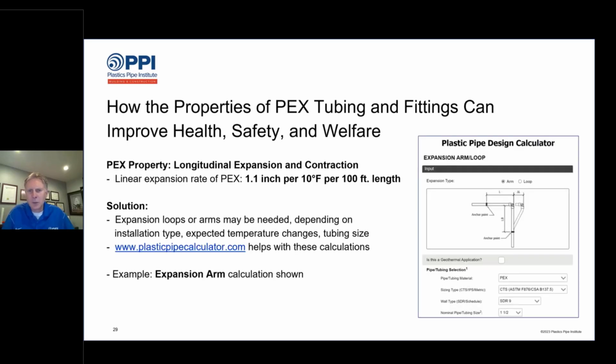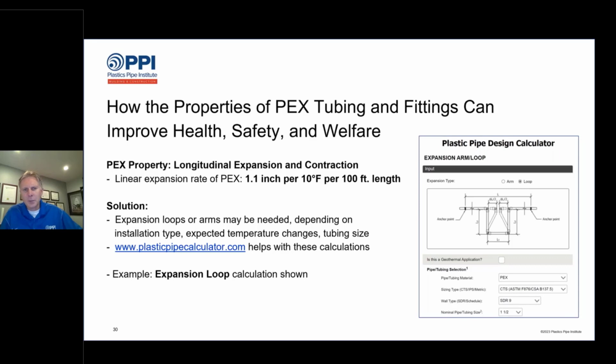For larger diameter tubing, let's say 1 inch nominal tubing or larger, it's not as flexible, not as easy to do the offsets and the loops. So you may at that point want to calculate an expansion arm or an expansion loop. Here's an example from the PPI plastic pressure pipe calculator. I'm not showing all the details, but this shows how if you go to that calculator, you can do the calculation for an expansion arm, enter in your data, enter in your starting and finishing temperatures, and it'll tell you how to design that expansion arm or an expansion loop, which in many cases is the preferred way, although it does take some elbows. It can accommodate a lot of expansion through an expansion loop, as you see here.